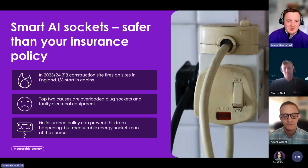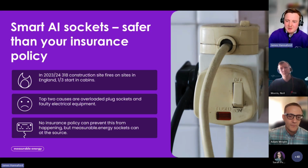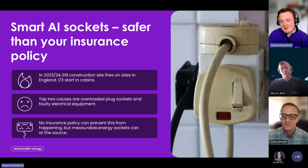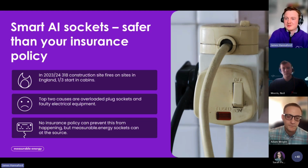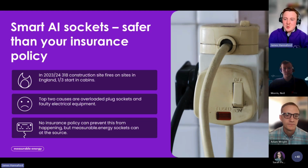Yeah, it's a bit of an unknown truth, really, and we see it on sites all the time. People on sites are very busy. We understand that, but there's not much care taken. If they need something charging, they're going to charge it, whether two extension leads are plugged into one double socket or not. So this has always been a risk, and it can be potentially devastating.